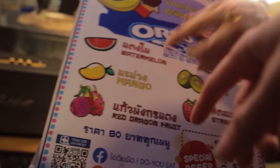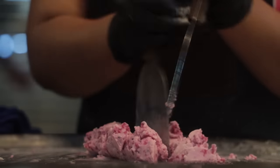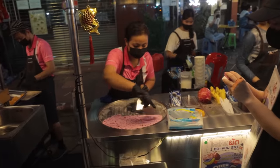How much is it? 80 bucks. Let's do red dragon fruit. We decided to get some of that ice cream where they smash up the ingredients and then lay it flat and scrape it up. It doesn't look like they roll it here though. Nope, they cut it in little tiles. Little tiles, that's a good one. She just squished that up so fast. She's already spreading it out. That took seconds. That was some skill.